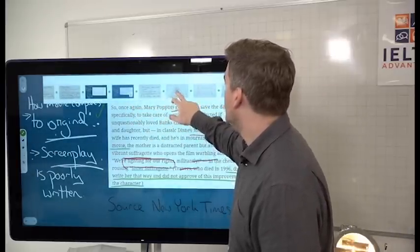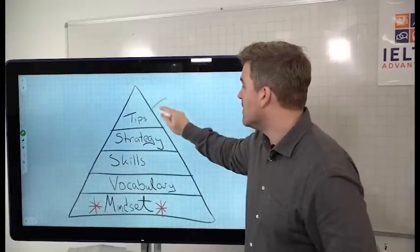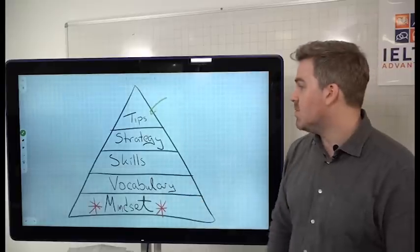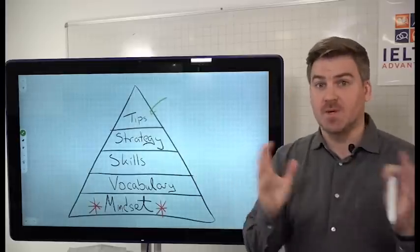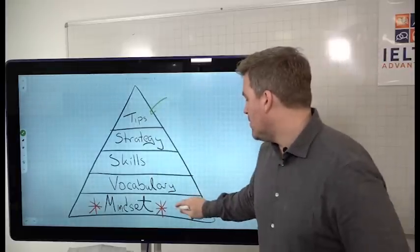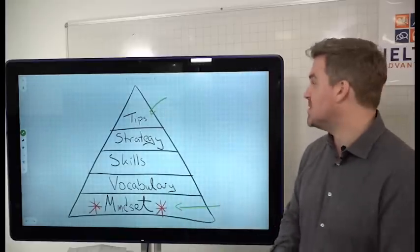Now, to recap what we did this week. At the start of the week, we talked about why most students are looking for tips, and tips are not going to help you. We looked at vocabulary. We demonstrated that again today, why that's so important. We looked at skills, and we also demonstrated why that is really important, to understand what skimming is and how to use it and to practice it, and scanning and close reading. And we looked at strategy today. But the most important one, and the one that we haven't really talked about that much this week, is mindset. So let's talk about that because it is the most important thing.